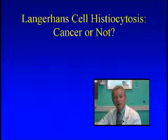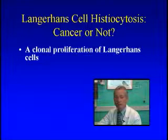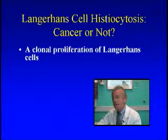So in another way of trying to figure out what's going on, we can see if these cells have come from one great-grandperson cell, like that stem cell that I talked about. And in fact, in the mid-90s, several of us did a research project, and we found that there was evidence that they did come from one origin cell. We call that a clonal proliferation. And some people take that as evidence that this might be kind of a cancer or a malignancy.